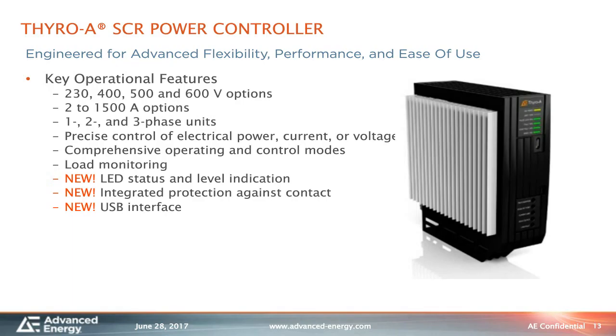So you can see a Thyro-A power controller here, and you can see it's quite small, extremely small. The Thyro-A is available for 230 volts, for 400 volts, for 500 volts, and also for 600 volts options. 600 volts not for all currents, but more for the high currents. The most common voltages are 230, 400, and 500. And the Thyro-A power controller is available from 2 amps to 1,500 amps.